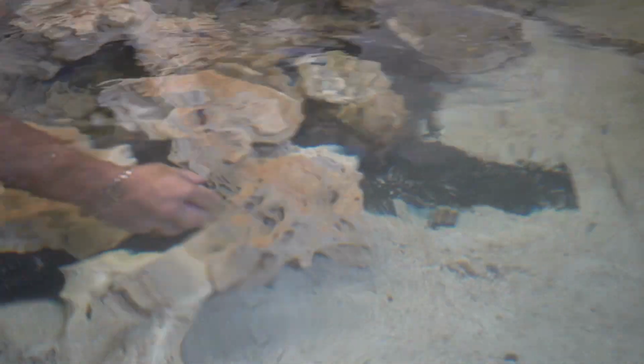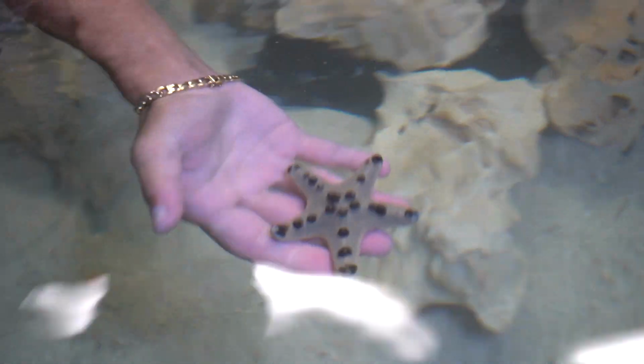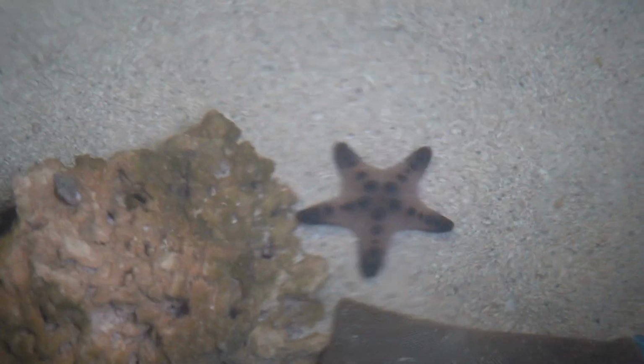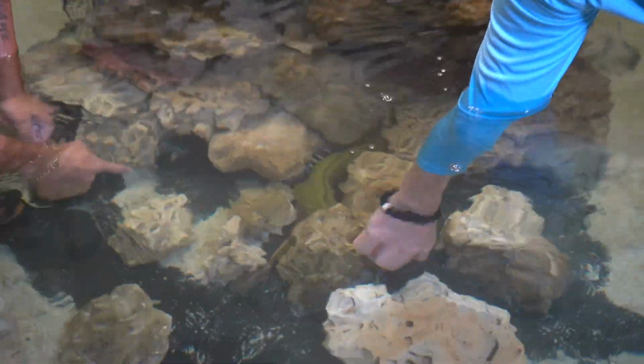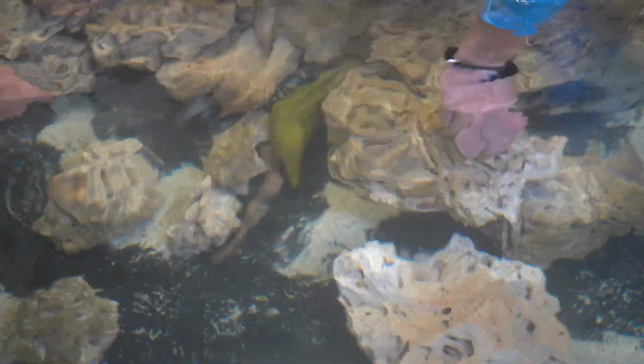Look right there. There's one of our little starfish, one of the little chocolate chip stars on the rocks. So sick. And there's another one right there, right below you. All right, I am completely scared of Hulk right here. Dude, if he bites you, you're going to the hospital.